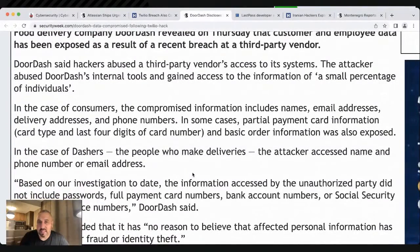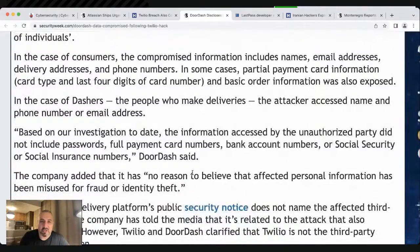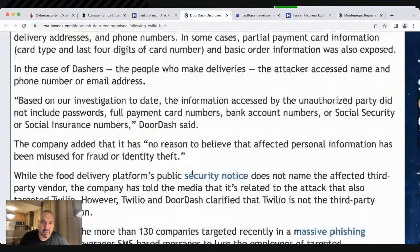In the case of consumers, that compromised information includes names, emails, delivery addresses, and phone numbers. In some cases, partial payment information, maybe card type and the last four digits, and basic order information was also exposed. So your fetish for sushi has now been declared on the dark web. Be mindful of that. Based on our investigation to date, the information accessed by the unauthorized party did not include passwords, full payment card information, bank account information, Social Security, or social insurance numbers, according to DoorDash.